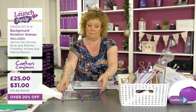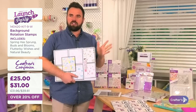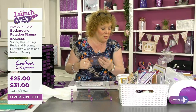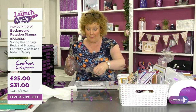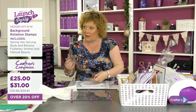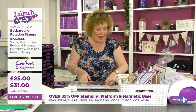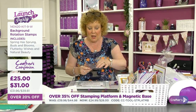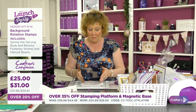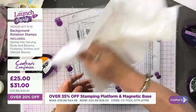Cindy's asking, does the magnetic platform come in any smaller sizes, Leann? Is it just the larger one we do at the moment? We only do the 8x8 at the moment. And the reason for that is, Cindy, let me just tell, so I like to be honest with these things. Because now you've got your magnet on here and you've got your 8x8 and you can go back and stamp.